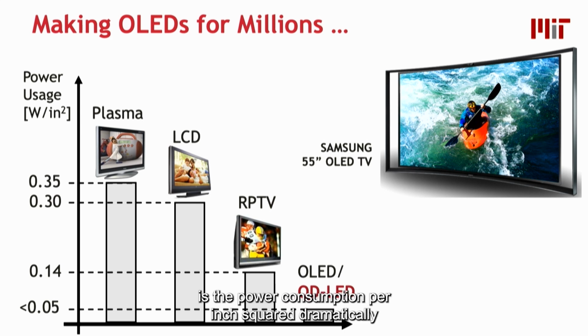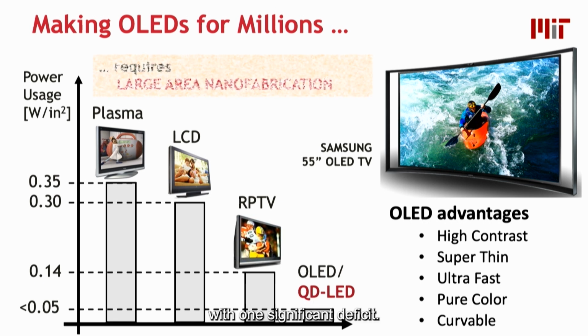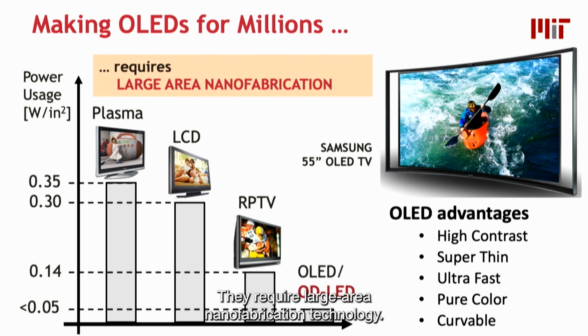And so here is the awesomeness of OLEDs, or quantum dot LEDs, that I'll mention in a moment: the power consumption per square inch is dramatically reduced compared to the standards. Else, liquid crystal displays, plasmas, rear projection TVs, these are ancient beasts of times past now, but were the standard ways to display technology 10, 15 years ago. OLEDs had these advantages of high contrast, super thin, ultra fast, pure color, curvable, with one significant deficit. They require a large area nanofabrication technology.